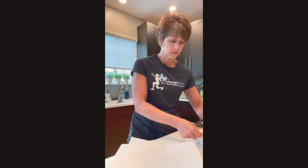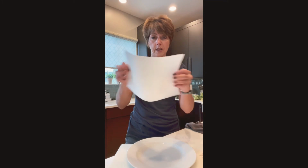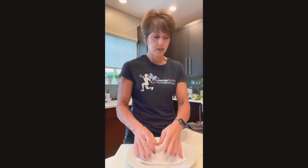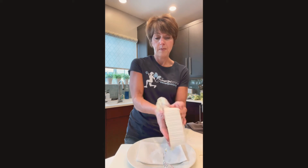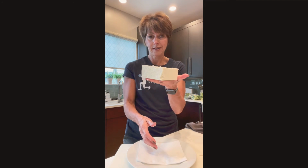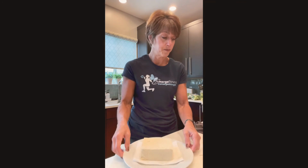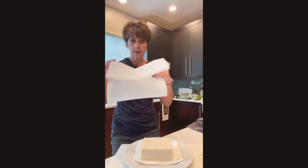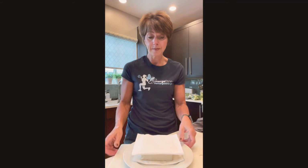What I have is a plate and a piece of paper towel. So I'm gonna put the paper towel down, and now I'm gonna take the tofu out of the package, and it looks like a great big sponge, and I'm gonna put it down right on the paper towel, okay? And then I'm gonna get some more paper towel. Paper towel, I double it over, put it right on top, like that.